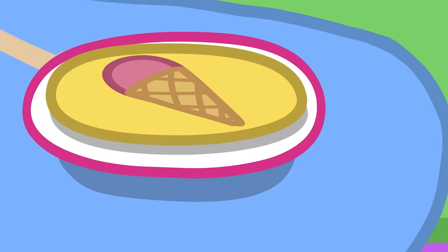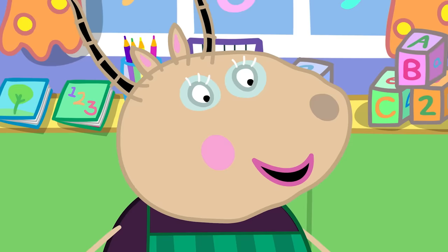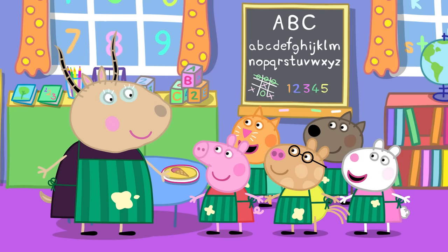Today is Pancake Day at Peppa's playgroup. The pancake pictures? Yes, we can! We just need more pancake mix. Yay!